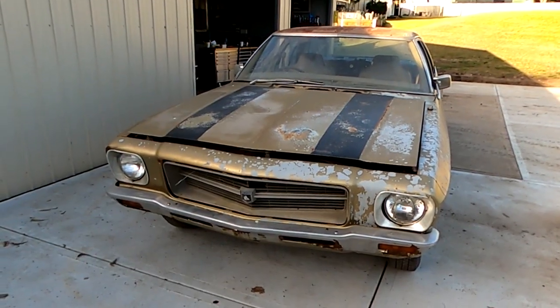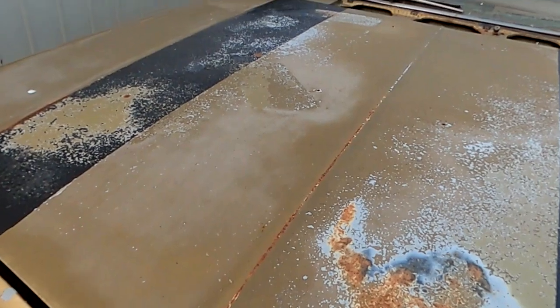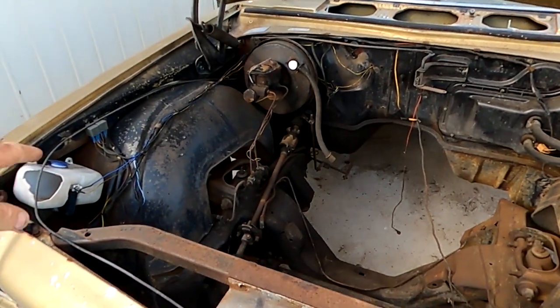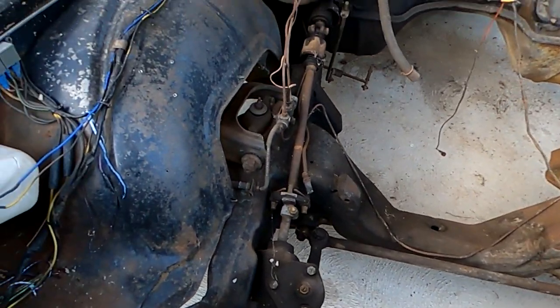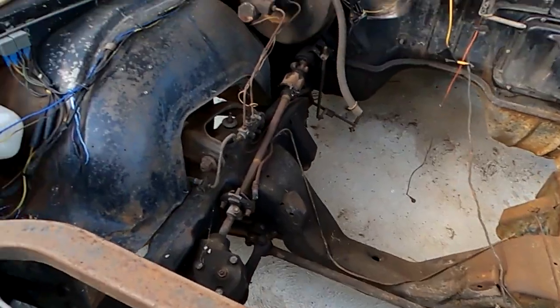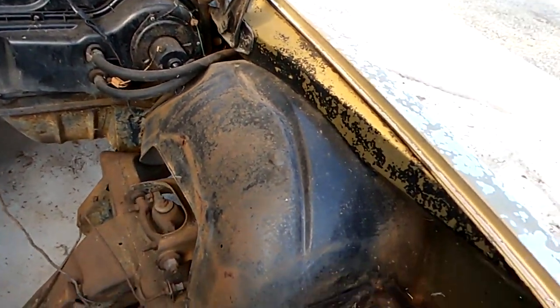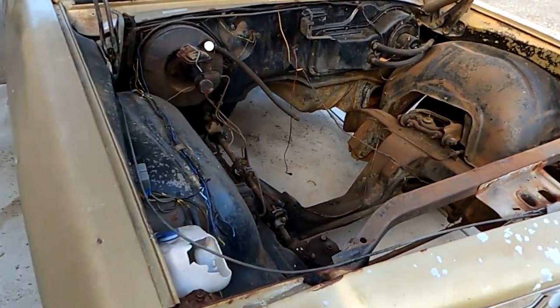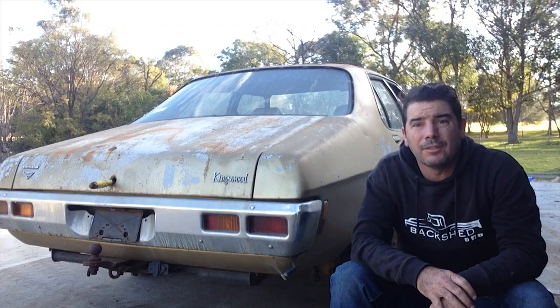But up front, here is where we're going to start. Being a V8 car, he's got disc brakes up front, but he's got nothing in here. He's a blank canvas. So we're going to do whatever we want. And by whatever I want, I mean big block. Like I said, he's not great.